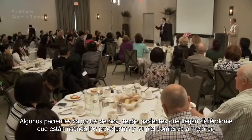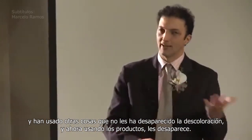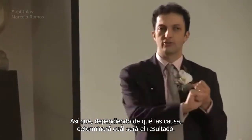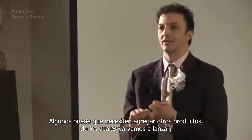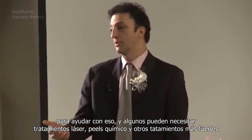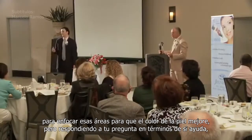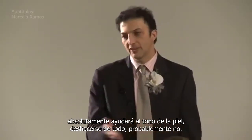Some patients, like today, I've had people come up to me saying that they're using the product and their skin is getting better, and they've used everything else and the discoloration was not going away, and now using the product it is going away. So depending on what the cause is will determine how the result is. Some people will get improvement of discoloration and the tone will get better. Some people may need to add other products, which we talked about we're going to be coming out with, to help do that. And some people may actually need laser treatments and chemical peels and other stronger treatments to target those areas to get the skin color to be more even. But to answer your question in terms of does it help, it absolutely will help to improve the skin tone. Will it get rid of everything? Probably not.